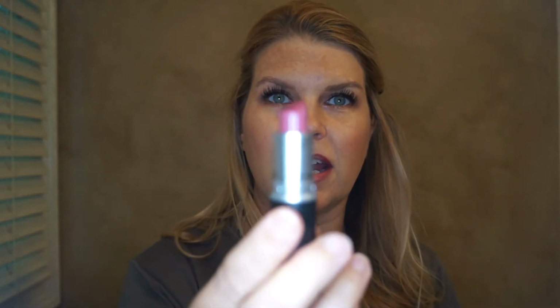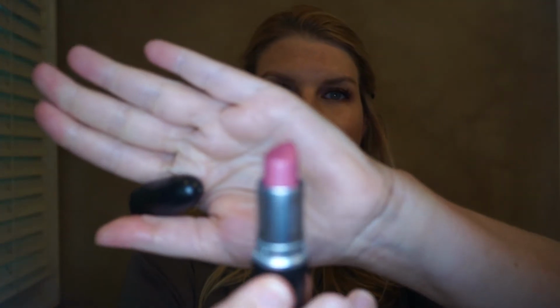I don't have really full lips, so to make my lips look a little fuller, I'm gonna cheat it a little bit and I'm gonna fill in this outside edge. I'm gonna take this lipstick shade. It's called Syrup, and this is just a MAC lipstick.